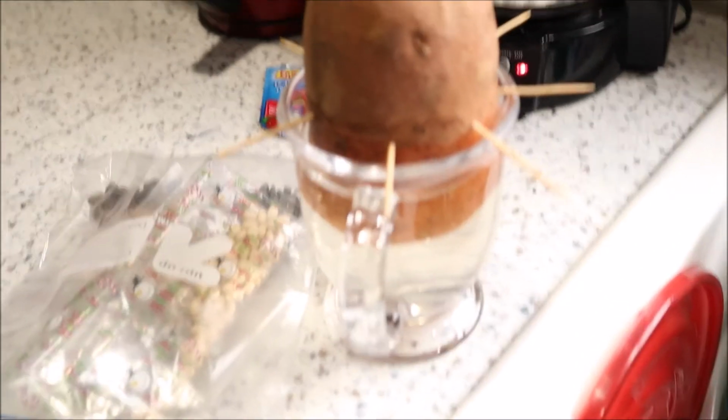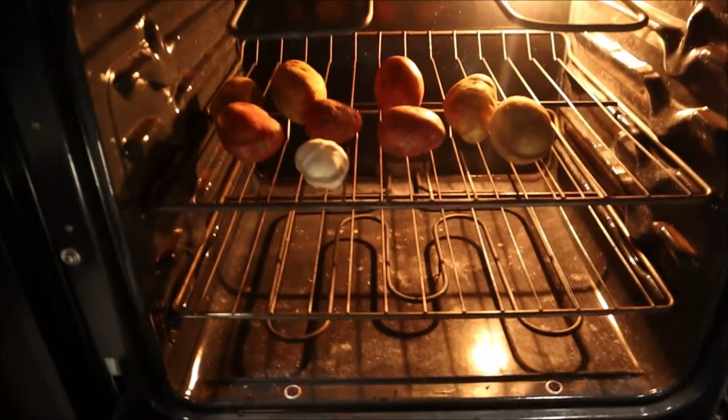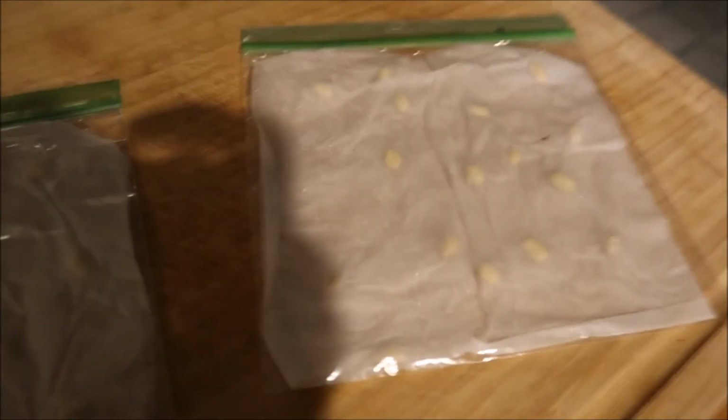So upstairs we have a sweet potato starting to grow, and we have the garlic and two types of potatoes hidden in the dark, in the warmth. Oh, and these are my mommy beans, and I'm hoping that they'll start growing soon. So that should be pretty awesome.